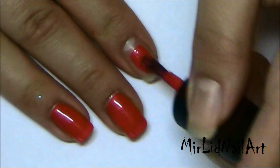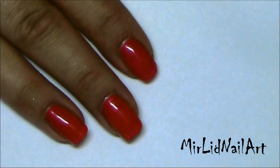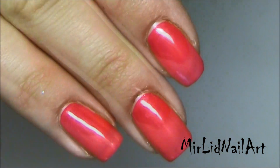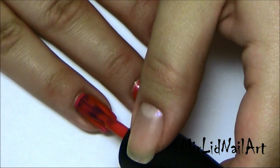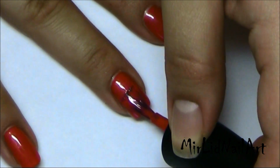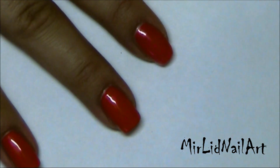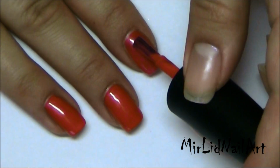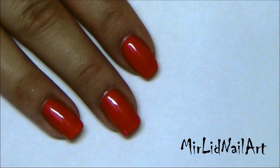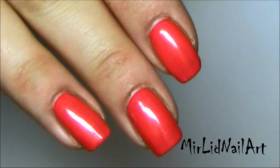Really lovely application, great coverage, beautiful color. And here you have 1 coat and coat number 2. I love these cream polishes when they have the cream texture. They are so easy to work with and so smooth and wonderful opacity. But here you have 2 coats of A Definite Must Have.